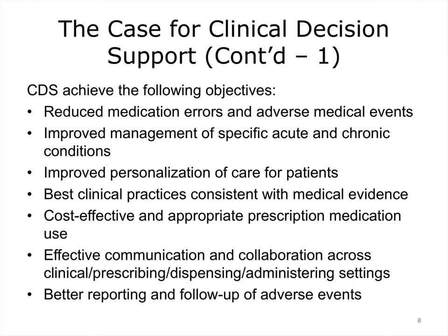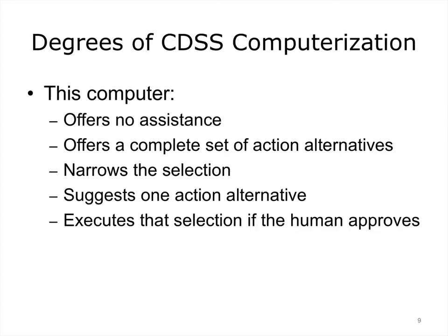Cost-effective and appropriate prescription medication use. Cost-effectiveness of CDSS has been somewhat difficult to demonstrate. However, there is no question that better treatment, fewer medical errors, and better patient monitoring and management could reduce costs over time. How much guidance should a clinical decision support system offer?